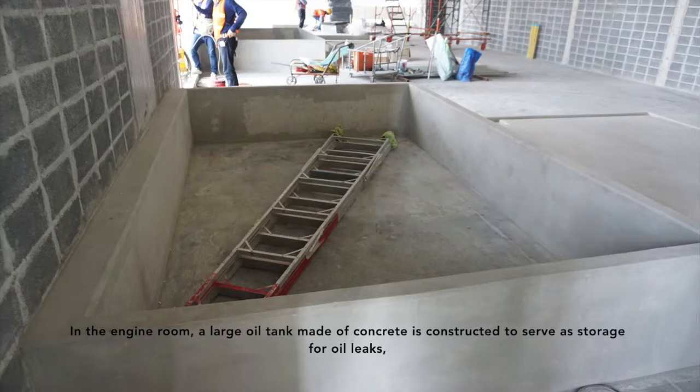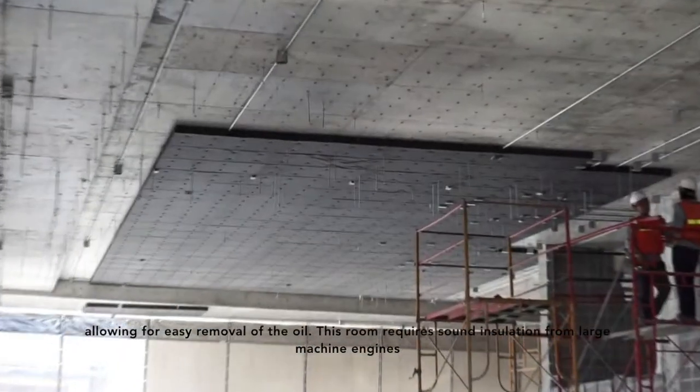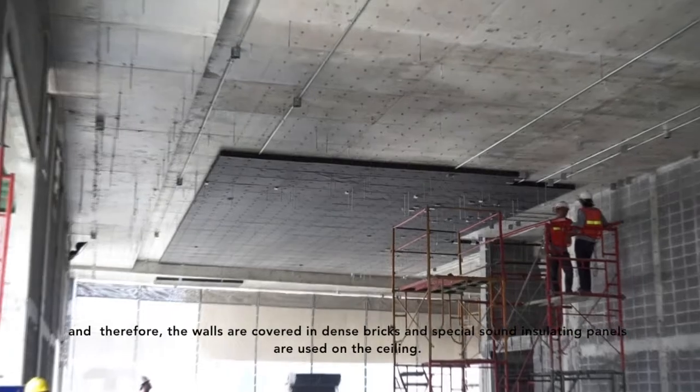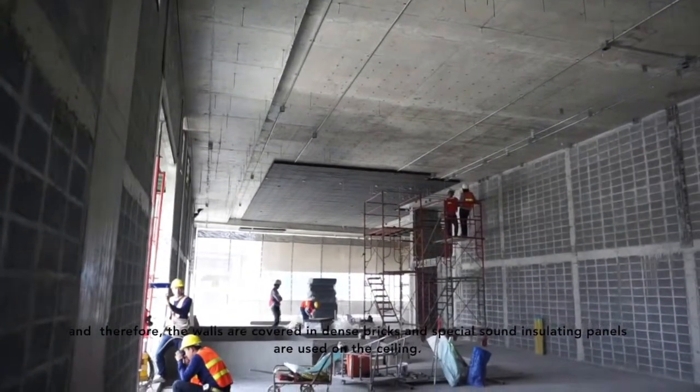In the engine room, a large oil tank made of concrete is constructed to serve as storage for oil leaks, allowing for easier removal of oil. This room requires sound insulation from the large machine engines, and therefore, the walls are covered in dense bricks and special sound insulating panels are used on the ceiling.